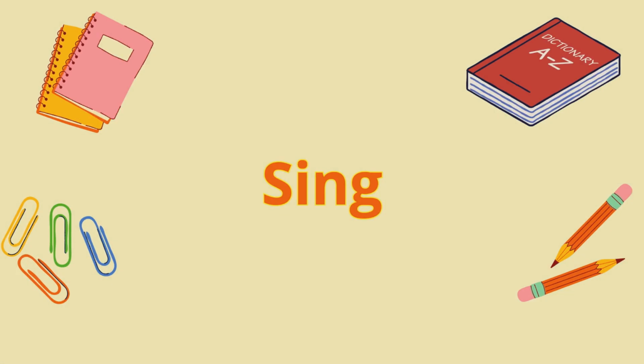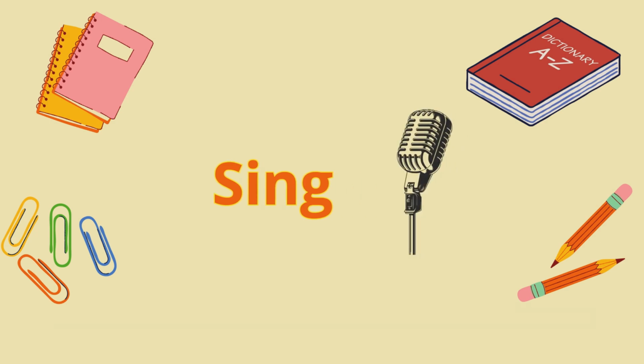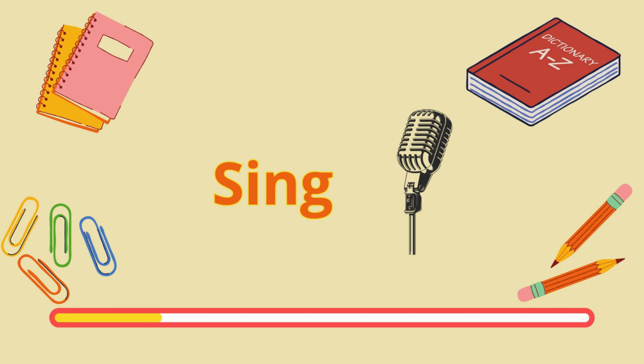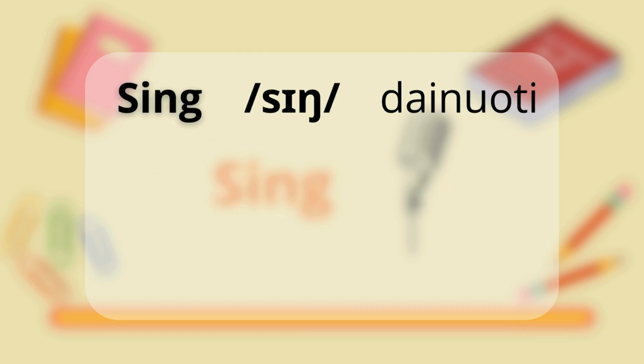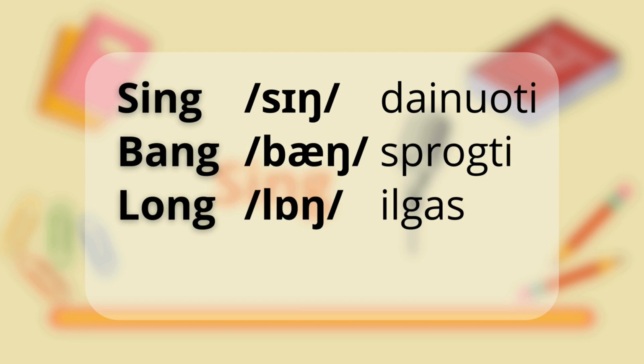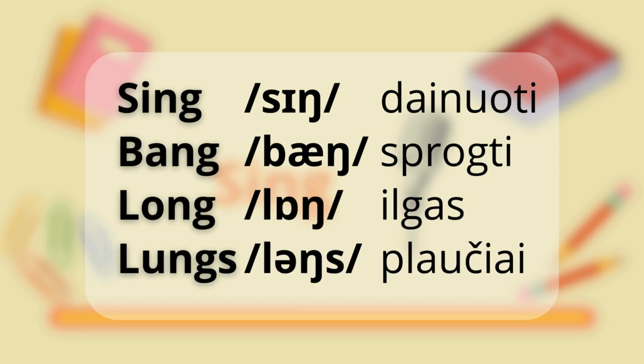We are still talking about the letter G pronunciation. It is not often that it is pronounced like that, but it is worth knowing. Give it a try. Sing. Also, bang, long, lungs. In most cases, if the letter N is before G, we pronounce it with that nasal ng sound.